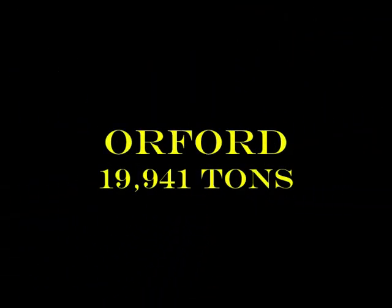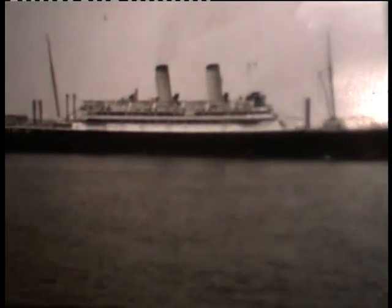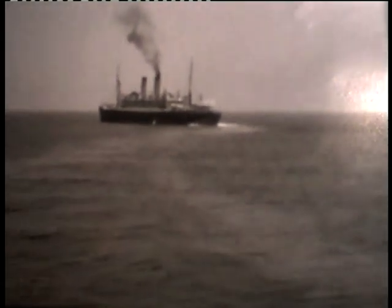Some more old film, this time of the Orient liner Orford in the 1930s. Orford was built by Vickers Barrow and completed in 1928. She was 19,941 tons, one of the five Orient liners of 20,000 tons built to replace World War I losses. She herself was lost in the Second World War.